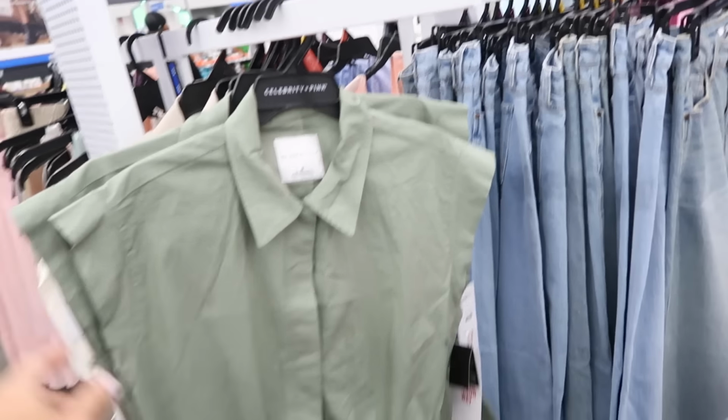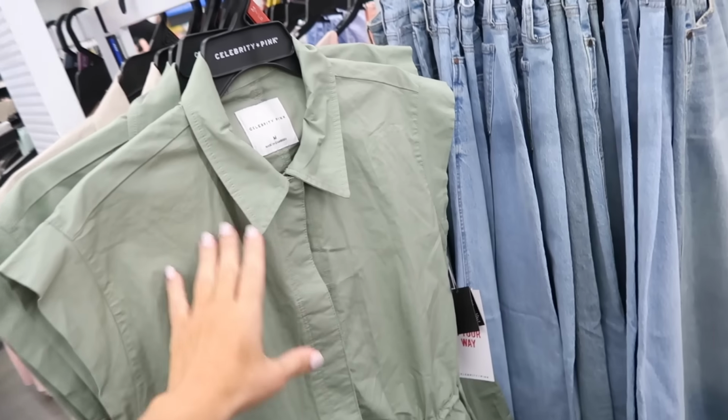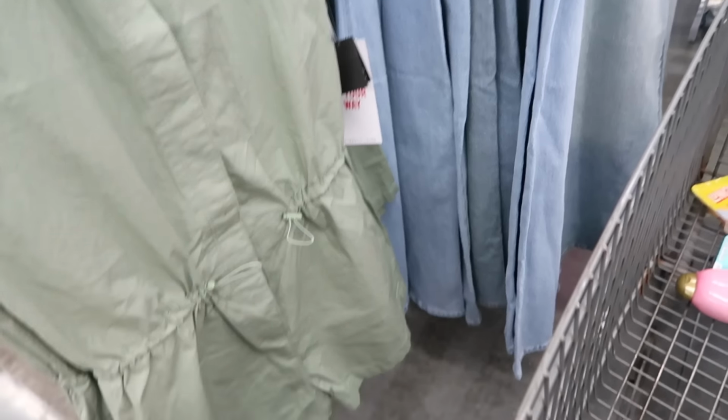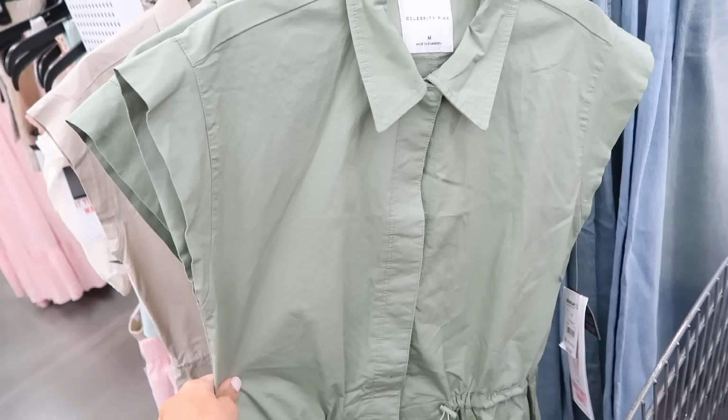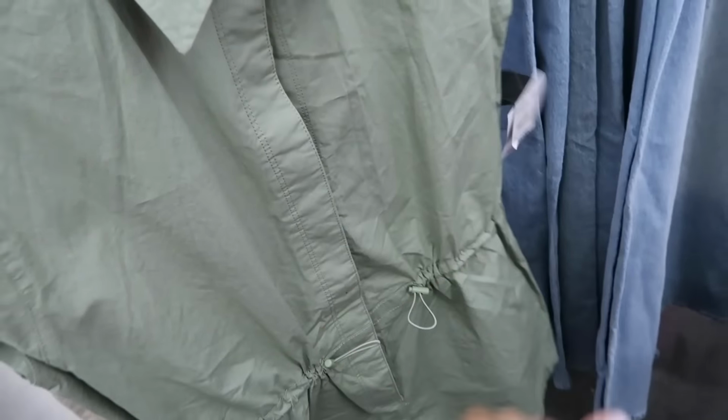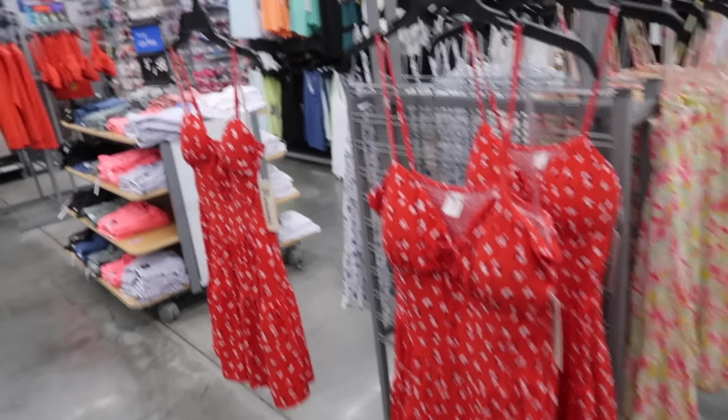In that utility style, there's this romper from Celebrity Pink. So it has the smaller collar, full button, toggle at the waist, relaxed fit with the same fit through the back. Comes in the green, also in the khaki, and they are going to be $22.50. Also new tier dress from No Boundaries.